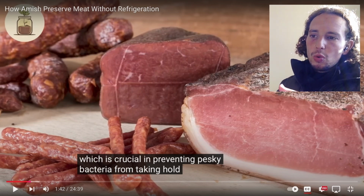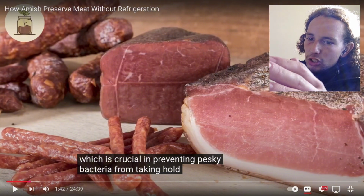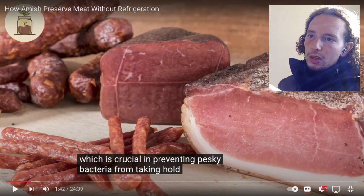But the thing is, you are ending up consuming it, and even in the case of things that just have salt, you have to understand that salt in itself is not ideal. I mean, we are not mermaids or mermen.